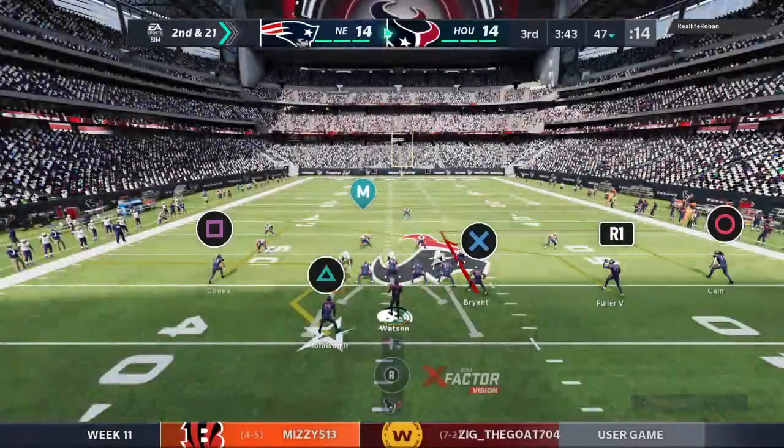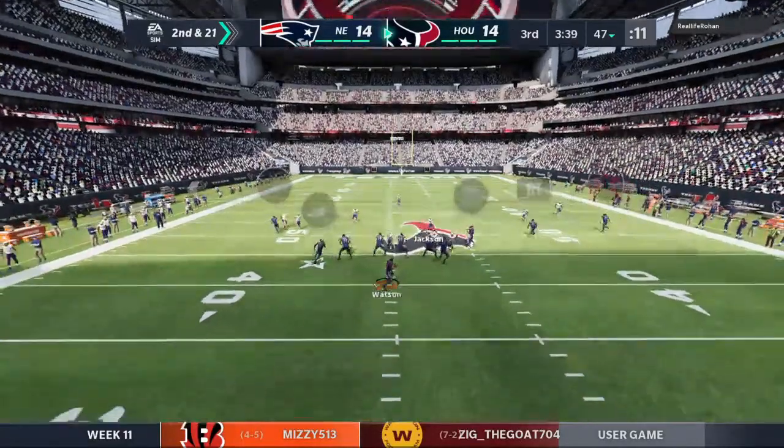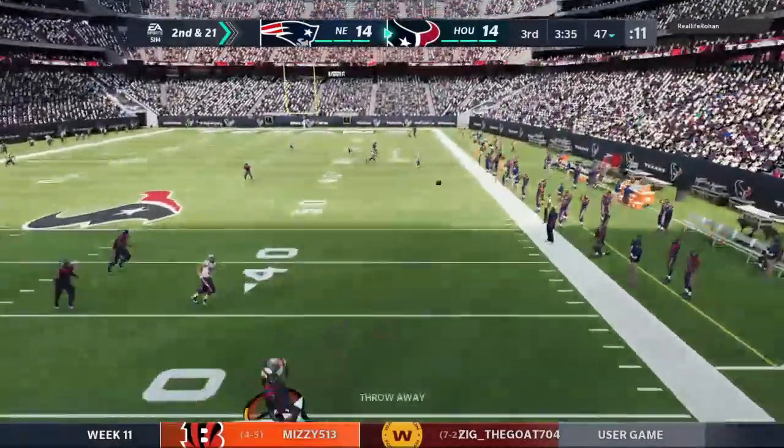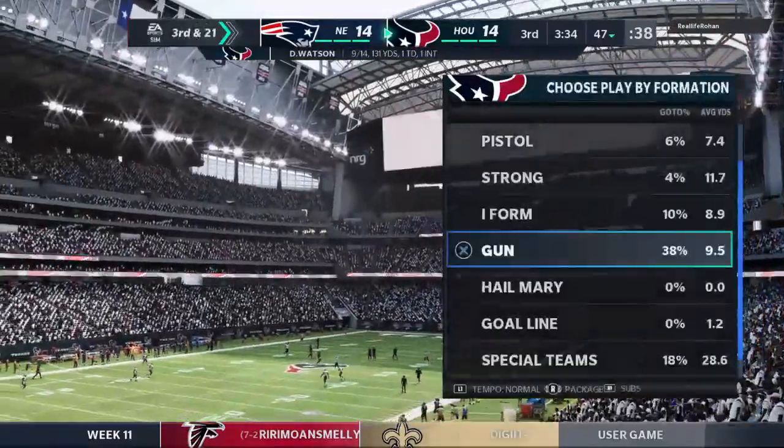Well, they're in some hot water now. After that sack, it's 2nd and 21. From the gun, here's Watson, escaping the pressure right. And he's just going to get rid of this thing, to no one here. He throws it away.